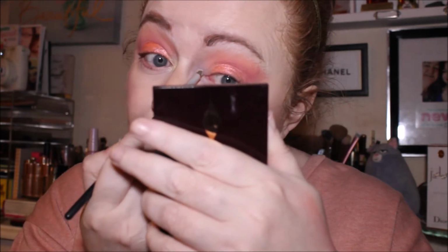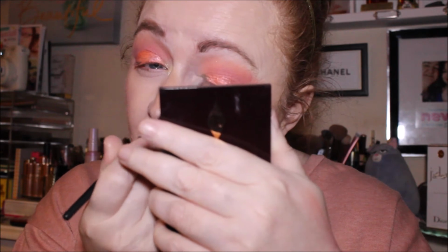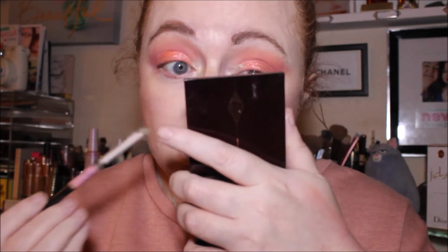This palette is really good for the price. I mean, full price, probably not so much. But saying that, full price, I think it's only £25 anyway. I got it for myself, and then my sister wanted to buy it for a Christmas present. So in total, with shipping, it was only £15. The palette itself was about a tenner, I think.